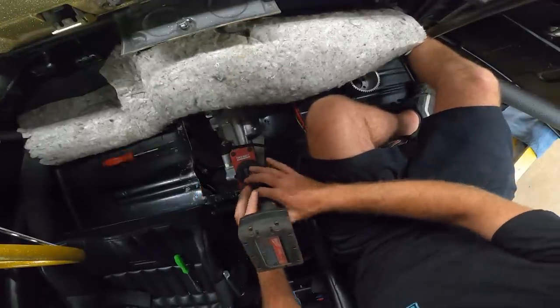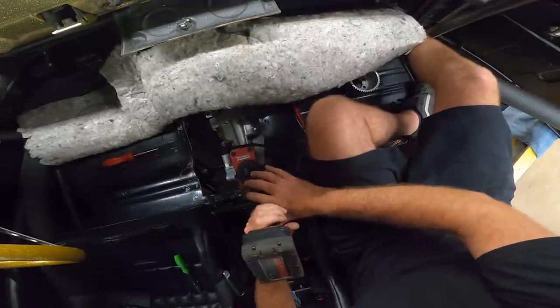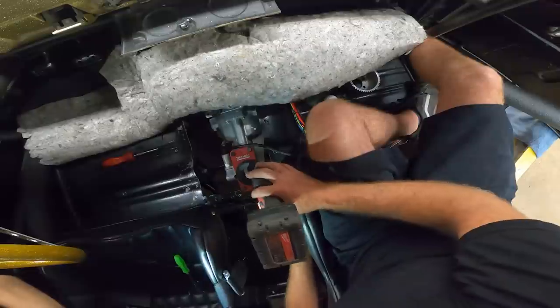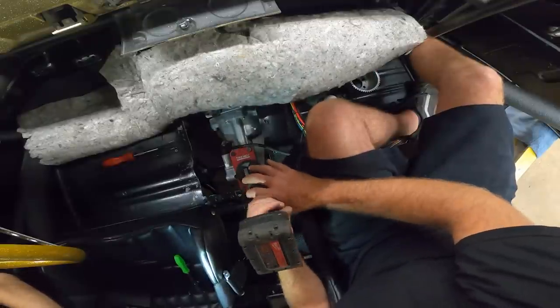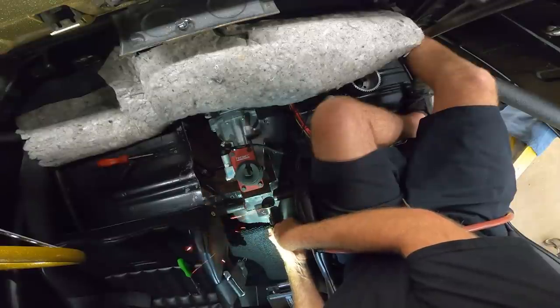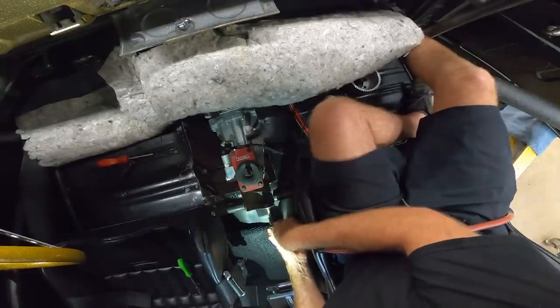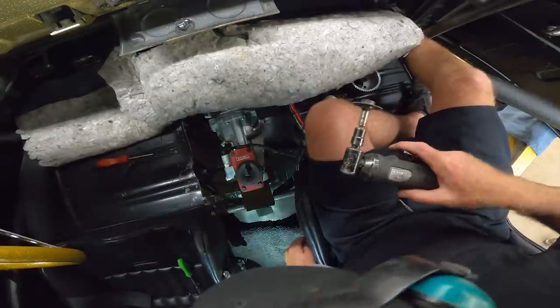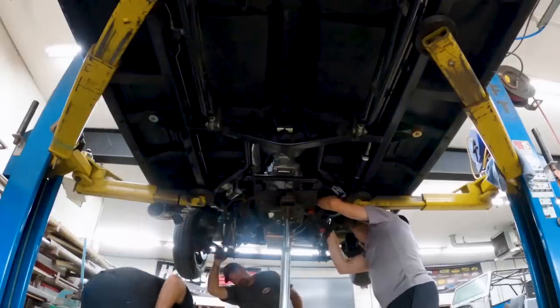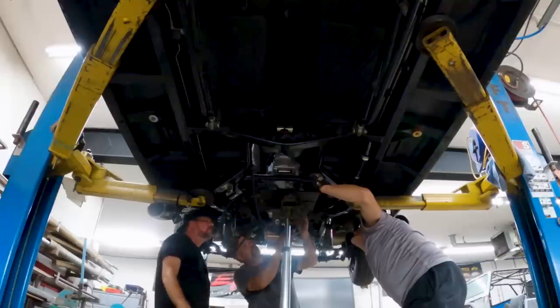This is the part where my seat falls down. I was going to say how much structure is on that. Well, it is holding the seat up. How bad? It doesn't have far to go. Yeah. Bingo. Sweet. Now our trans can come out. There we go.